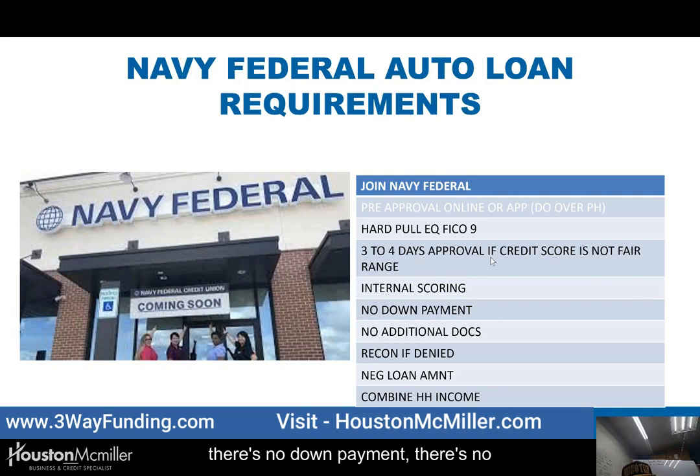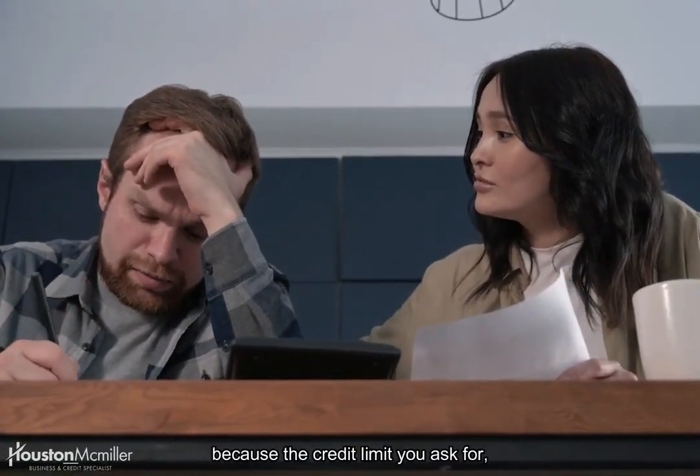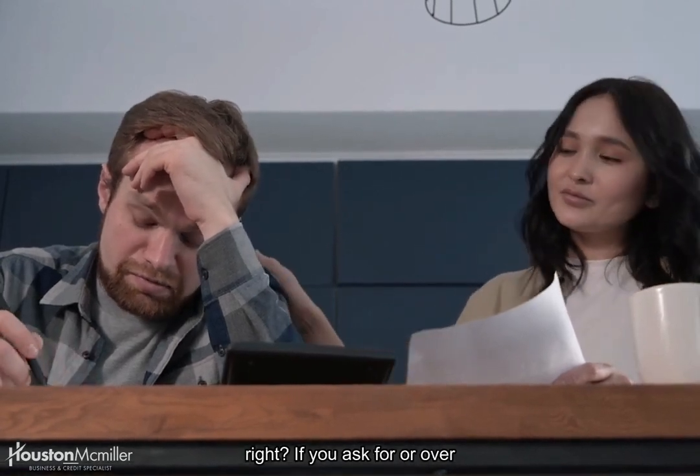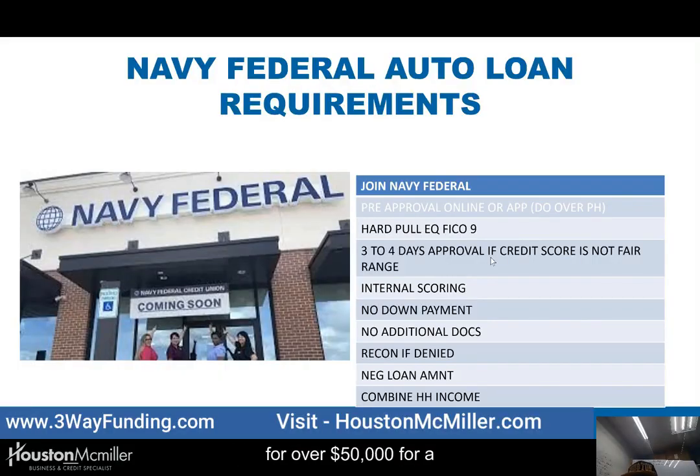Now, understanding that there's no down payment, there's no additional documentation. Now, if you get denied, you may get denied because of the amount you ask for, like you may ask for $50,000, right? If you ask for over $50,000, okay? When you ask for over $50,000 for a car loan and you never had a car loan paid off on your credit file, then for them, that creates a problem. So what you would have to do is negotiate with the recon line.